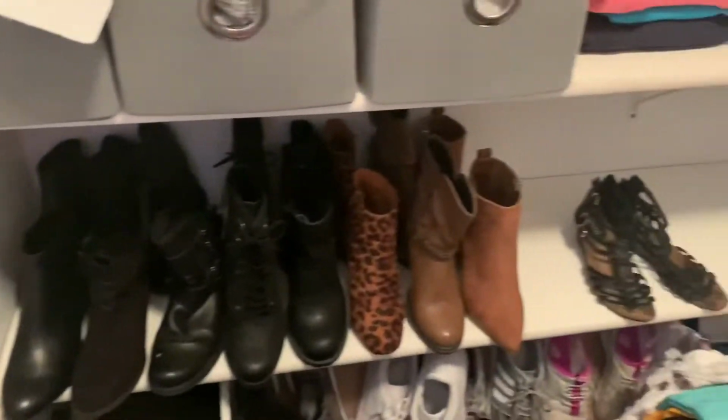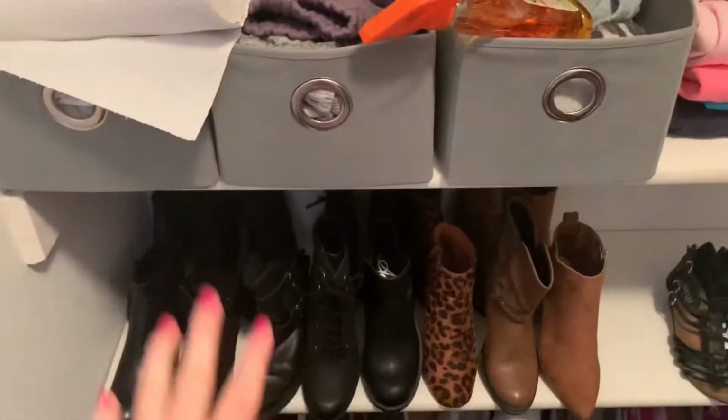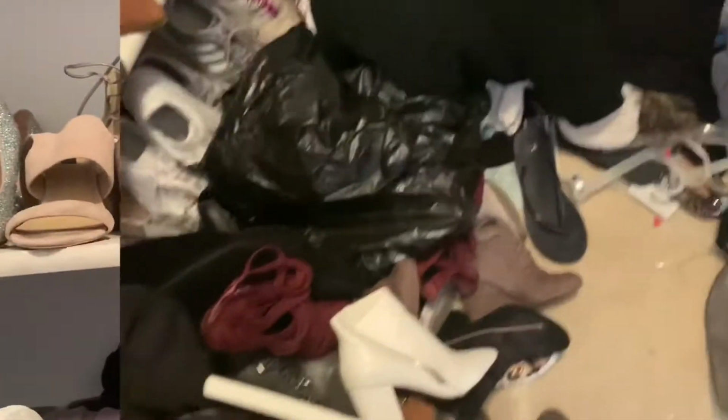These are sweatpants, sweatshirts, and then my booties down here. These I think I'm giving away, but yeah, so we're just gonna fill these. And then I think up here, I'm going to put any leftover shoes that I don't wear that often, but I'm hoping to only have shoes on these shelves just because I don't need any more than that, let's be honest.